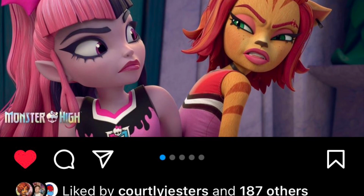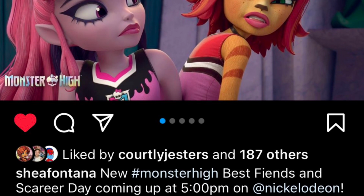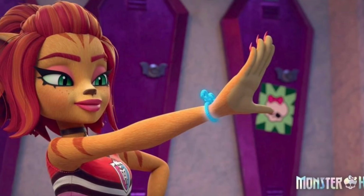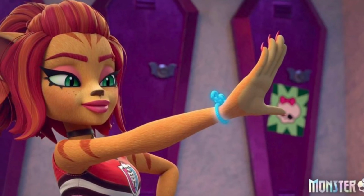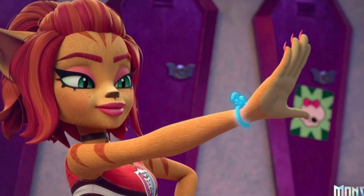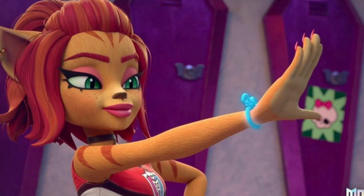It includes the one half called Best Fiends. It reads here: after a friendship bracelet goes wrong, Draculaura and Torlight are magically stuck together on Ghoul Spirit Day, so a cheerleading event, and they're stuck together. And then the other half is called Scarier Day.